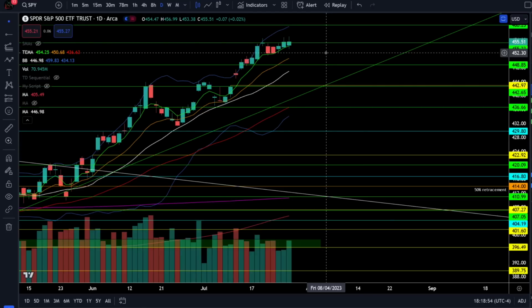And if you're shorting this market, you really need to wait until we get to the next resistance higher, because we're breaking through the current resistance that we're at right now.